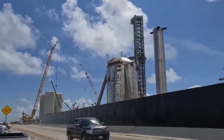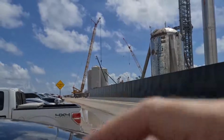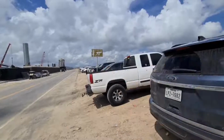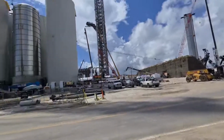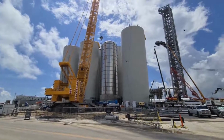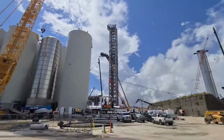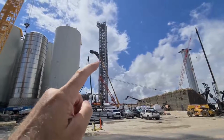Behind there is the launch tower, and then those cryo tanks with the shells on top. Okay, I'm in the employee parking area directly across from the site entrance, and this is incredible. This is the tank farm right here with the stainless steel tanks and then the cryo shells. There is the launch tower, and you can see this little arm here.